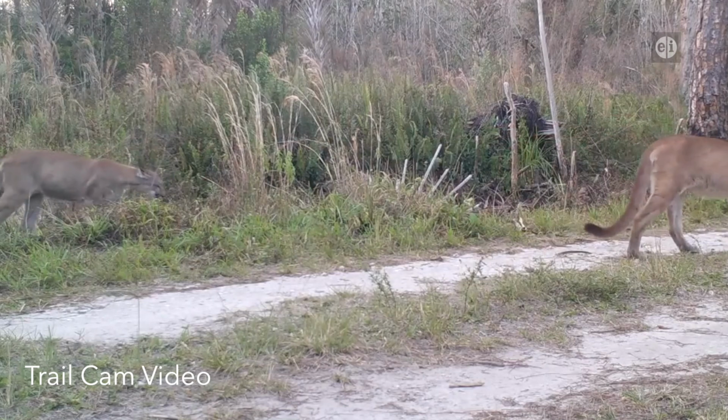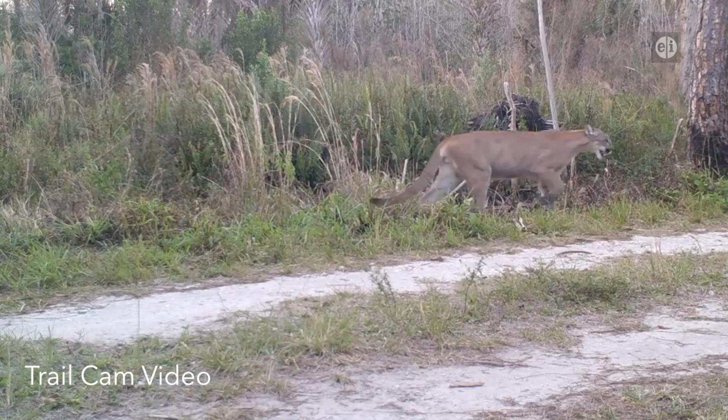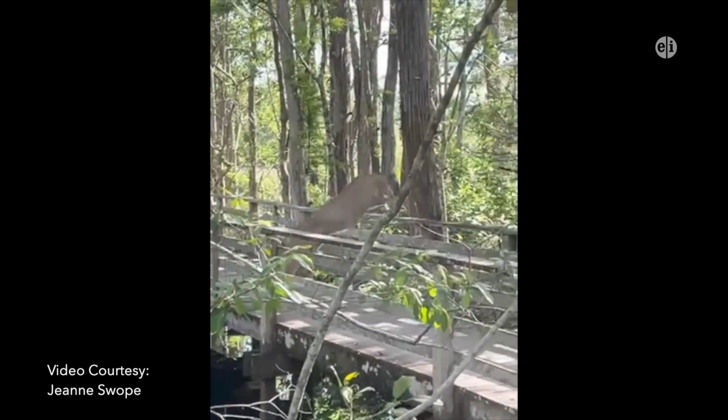So here in Corkscrew Swamp Sanctuary, we have a variety of different habitats. Obviously, the swamp is the one for which the sanctuary was named, and panthers are commonly found in the swamps, but they're also easily seen in areas like this. This is an upland habitat, and there have been times when people have seen them even on the boardwalk. Yep, so just last year, we have a trail camera.